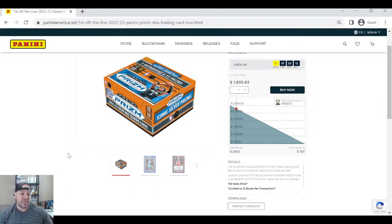I think Panini has it at 750 because they know if it went any lower, there's a chance that it would keep going. And of course, we got to worry about, does it get pulled? Are we going to see anything like that where there's no action and it gets pulled? Does it really sell out? I personally don't know if that stuff happens, but we talk about it on every single live stream.